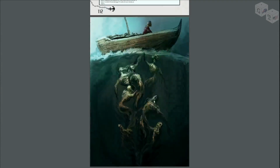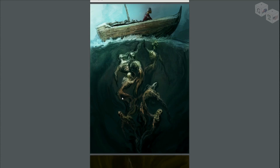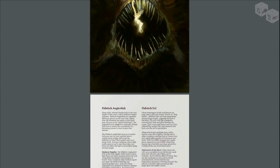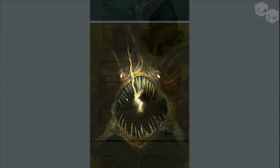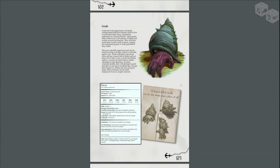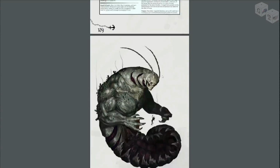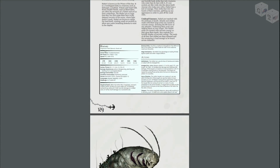Oh, that is cool. Oh, I love that. Almost like the souls reaching up from Hades' pit to draw you in. I like that. Anglerfish. You gotta have an anglerfish. I mean, this is one of the most terrifying creatures known to man, right? So it's a grab. So it's a shell with a hand. That's cool. A fiery. Oh, I like that. I'm guessing it's undead, right? Oh, no, it's a fiend.